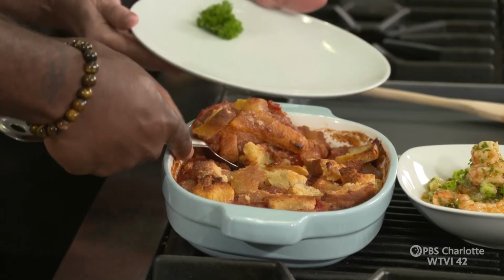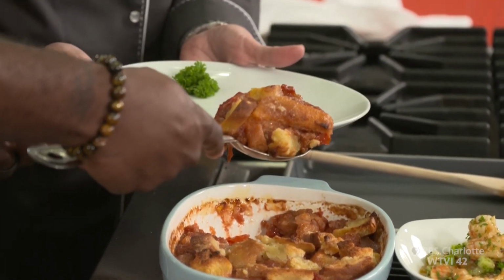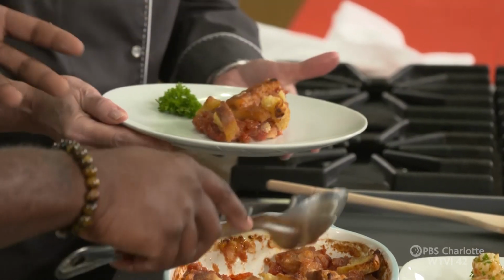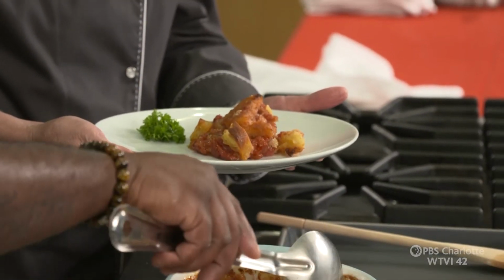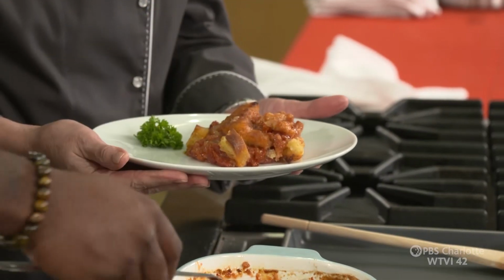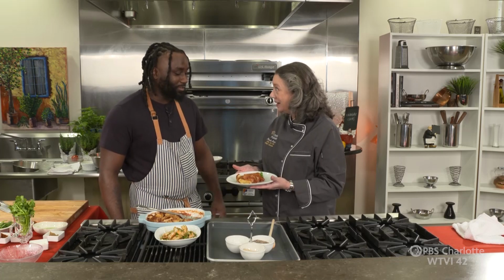All right, so you get a nice little corner. We like the corners. Look at that. Everybody loves the corners. Beautiful. Oh my goodness. It just comes together with all that bread. The bread is such a crucial part. It's beautiful. Matter of fact, I'm going to get a little bit more on there for you. There you go. Beautiful. Oh, and it smells divine. Yep, and that's it. That's tomato pudding.